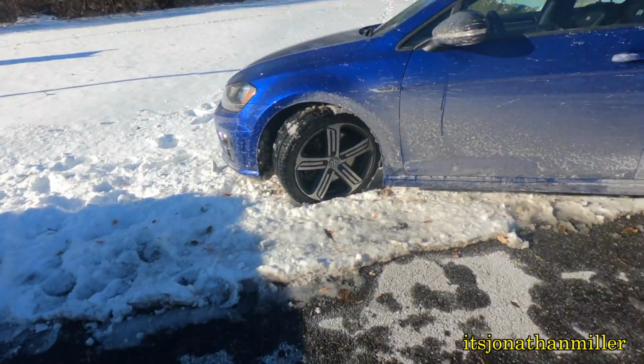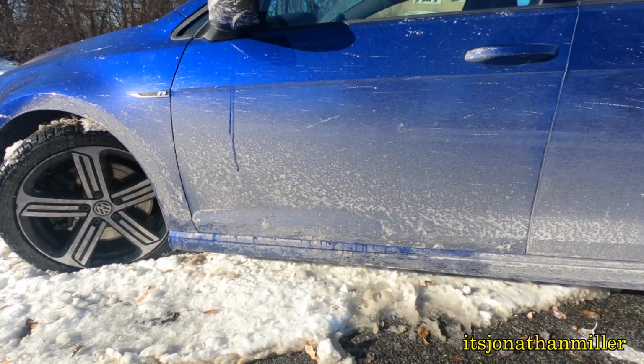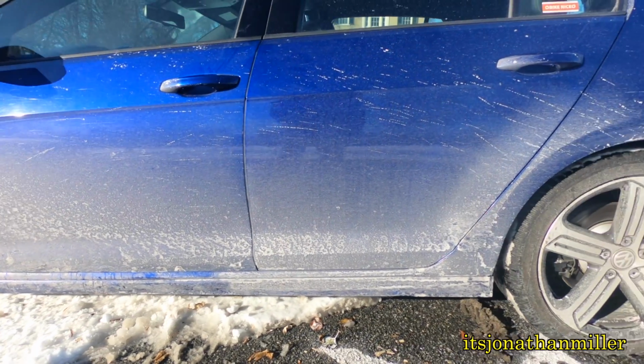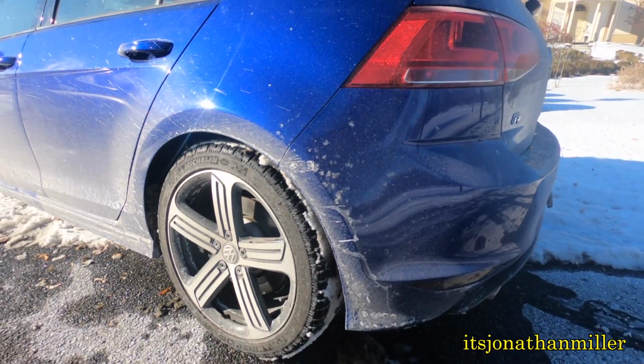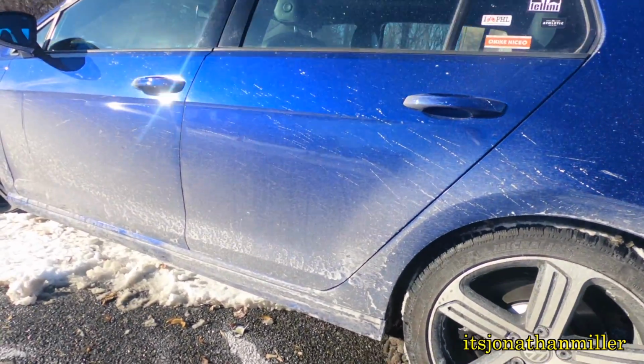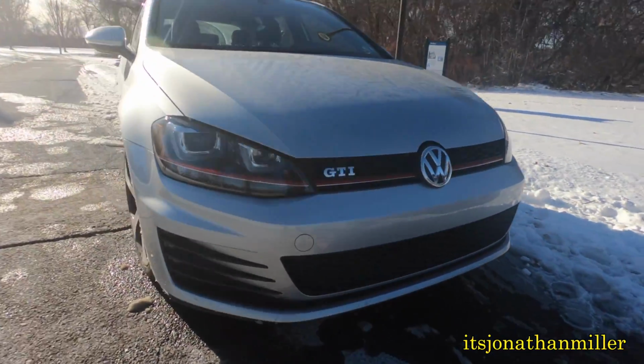We've wrapped them in what I like to call winter assault. It's going to be the new fashion craze in the car world. Looks a little bit better on the blue Golf R than it does on the silver GTI.